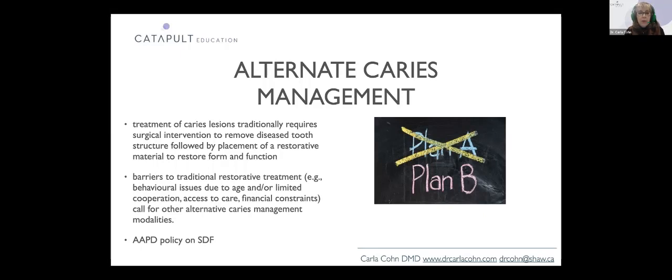But we know that we have barriers to traditional restorative treatment, whether those are caused by our coronavirus pandemic now, or whether that's caused by behavioral issues due to the age of a child being pre-cooperative or uncooperative, limited cooperation, limited access to care. Maybe they have trouble getting into that operating room situation where we've got long wait lists, as Janine had said, financial issues that will prevent a patient from following through with treatment. And so we need to look at alternative caries management protocols for that patient.